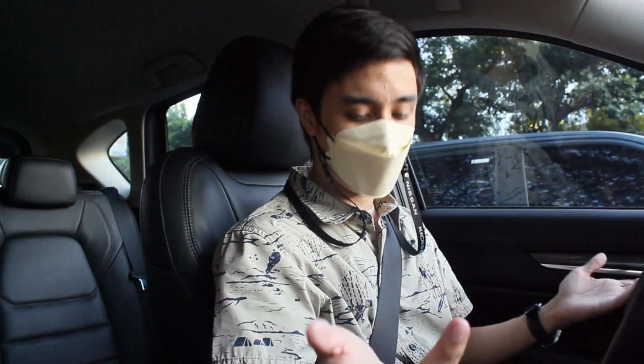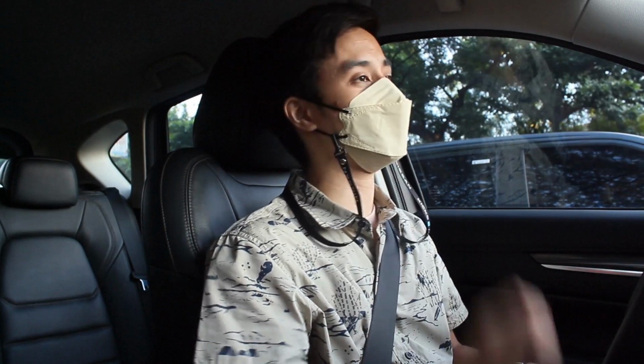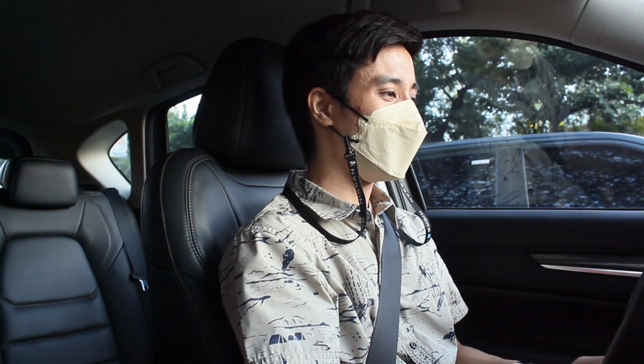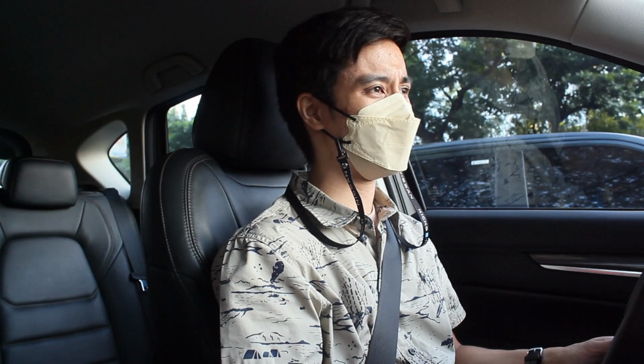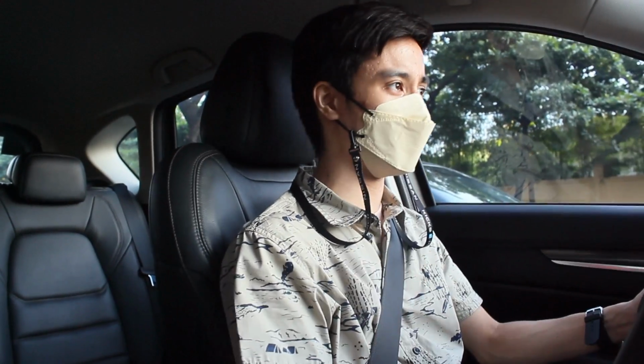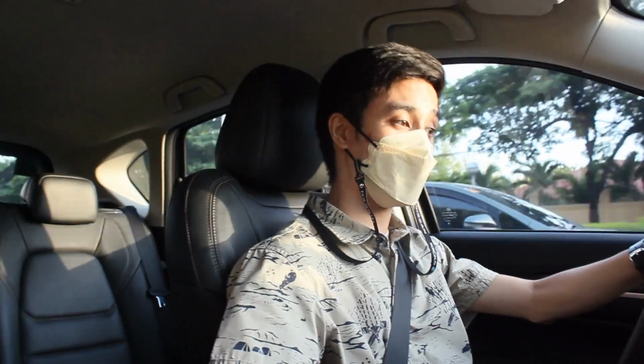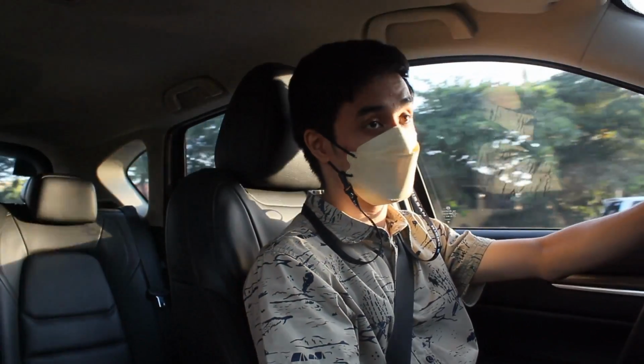And then first impressions: like all Mazdas, the 6-speed automatic transmission is a treat. This is what I actually like about Mazdas. They're probably one of the best driving cars in every class they have, from the hatchbacks to sedans to the upper hierarchy of SUVs. We were just in normal mode, by the way, earlier. And then, my gosh, sport mode just transforms this car.